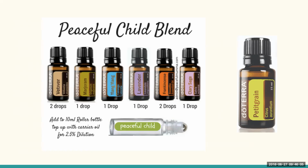Because of the diversity of the chemistry and because we are all unique individuals, we may have a different response or reaction to the essential oils. So having an alternative like the Petitgrain is a really great way to incorporate some of these blends that we've known to love and have an opportunity to utilize something else.